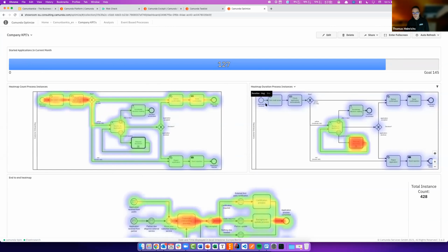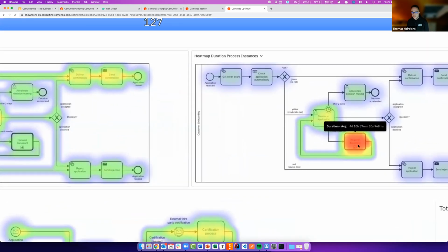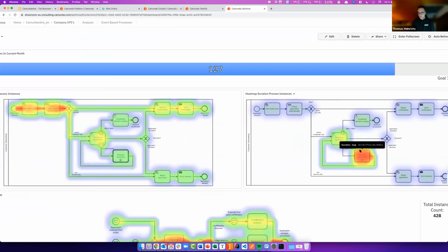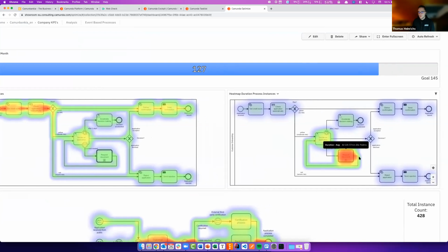On the right side, you can then take a look at the quite interesting duration of a process instance: at which stage, or at which activity or flow node, does a process instance take longest. And there you can see, hey, decide on application takes an average of 1 day and 11 hours. So we might want to get faster here, but this request further documents call activity, which calls another standalone process, takes in total 4 days and 10 hours. But in the end, we are waiting for the customer to return those documents. So maybe that's not crucial. And later on, I will show you how you can simply configure this the way you want to see the information.